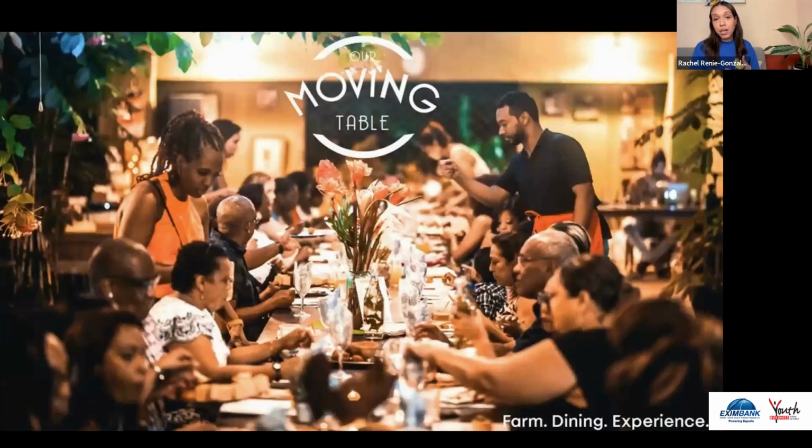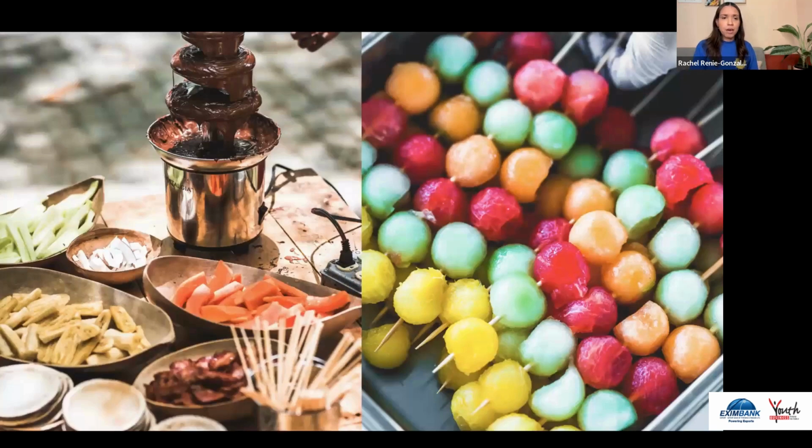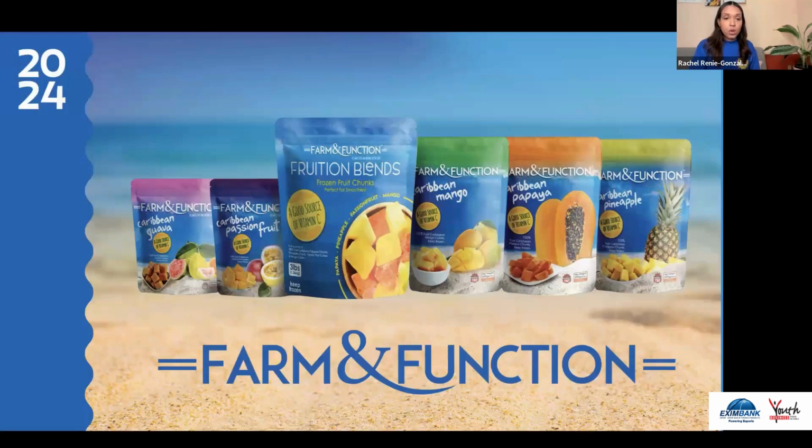So Moving Table, again within the food landscape, we wanted to create an event where we could show and demonstrate that you can use local fresh ingredients to create farm-to-table meals. And we wanted to create something offline where we could get customers to experience the food, experience the ingredients that we sell, and just have a conversation with them. Of course, we integrate a lot of local ingredients like local chocolate, and we use that to demonstrate that we don't only have to have strawberries and berries and imported foods to experience a fine dining or authentic meal.